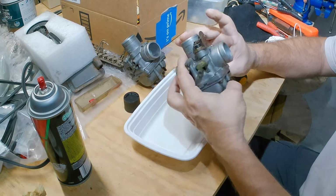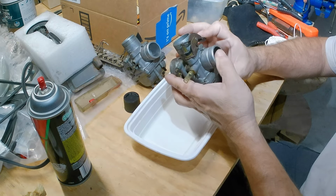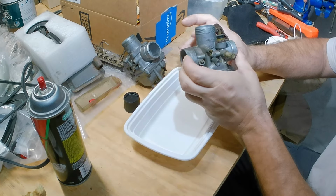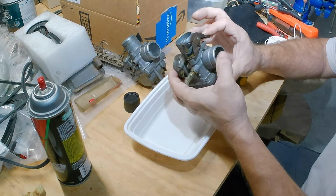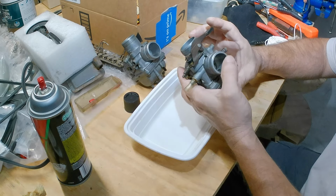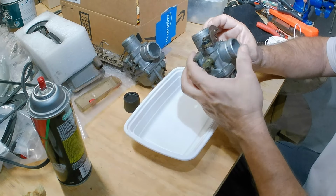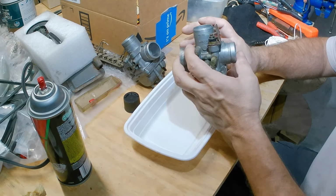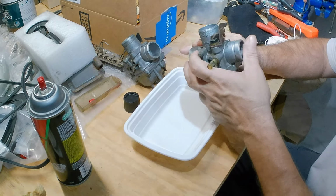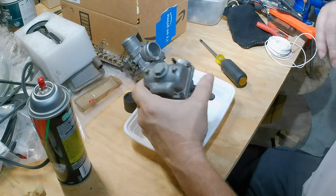This carburetor looks to be in pretty good shape. I'm only going to do one of the two on camera because the other is pretty much identical, except it doesn't have the choke, which is what this is, which is not set up right, but anyway, that's neither here nor there.